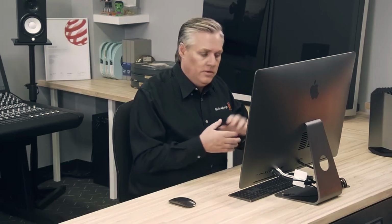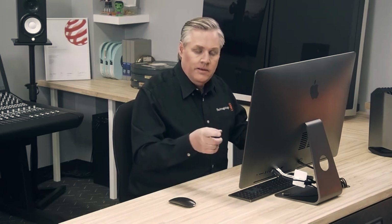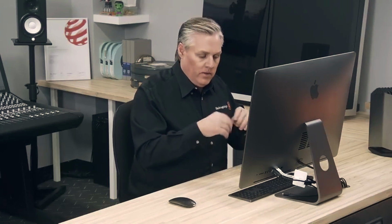What it means is you can always see the entire edit, but you're zoomed in enough for the contextual tools to work. Like in the edit page, you've got to zoom out to see where you are, then you zoom in and you use the contextual tools. The tools don't work very well when you're zoomed out too far. But in the cut page, we have two simultaneous timelines and they're interactive. You can work between them.